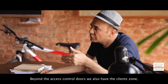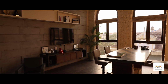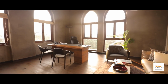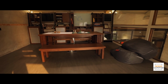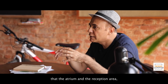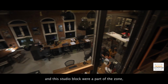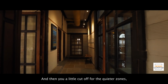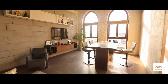Beyond the access control doors, we also have the client's zone and the principal zone, which leads to a quiet zone like the library. So the zoning was done in such a fashion that the atrium and the reception area and the studio block were part of the zone that's visible from the entrance. And then you have a little cut off for the quieter zones like the client area and the principal zone.